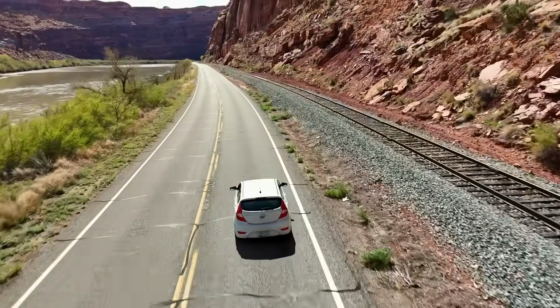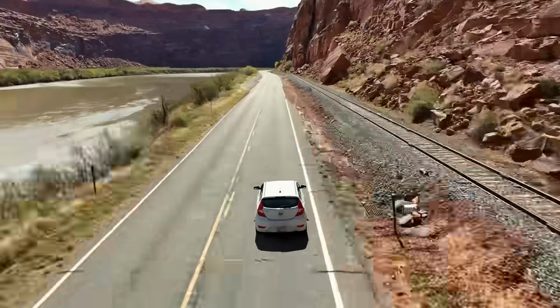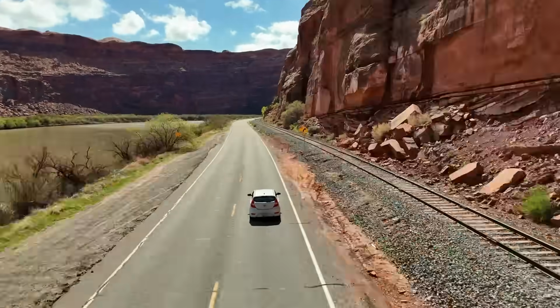Number four, like most people that come out here for the first time, there's a high probability you're going to want to stop every 5 seconds and take photos of the canyon walls.